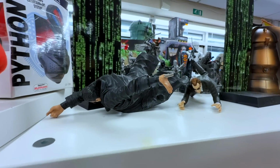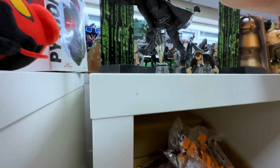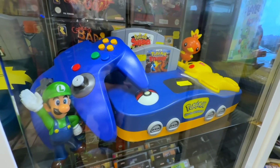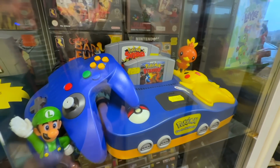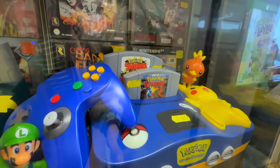I feel like I need to fix this matrix display. I just tried, but it won't stay. And I don't want to break it, so we'll lay him back down right there. So it's cool to see this, but I'm going to say something maybe controversial here. I see them all the time. Some kind of like, oh, they used to be like a thing of wow, but I see them all the time. But this one's in really nice condition, and it is a damn good price.